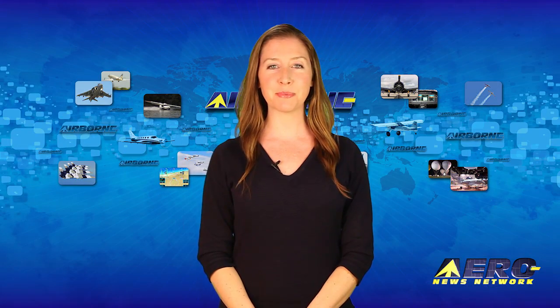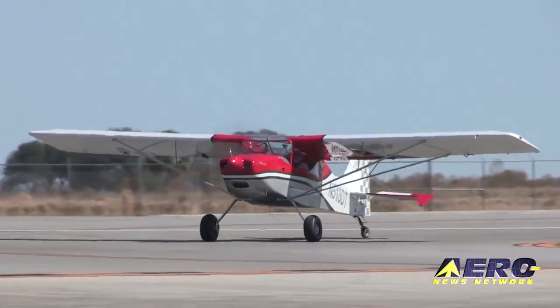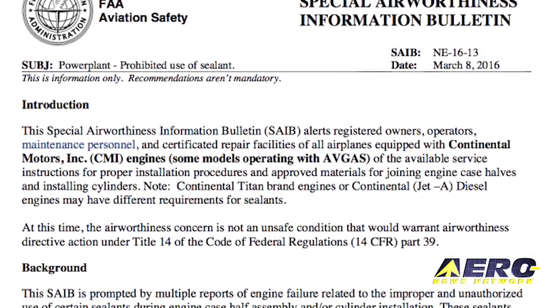Coming up on today's episode of Airborne Unlimited, the RANS S-20LS is now SLSA certified. Avidyne now connects with ForeFlight. A safety bulletin is issued for Continental engine maintenance.